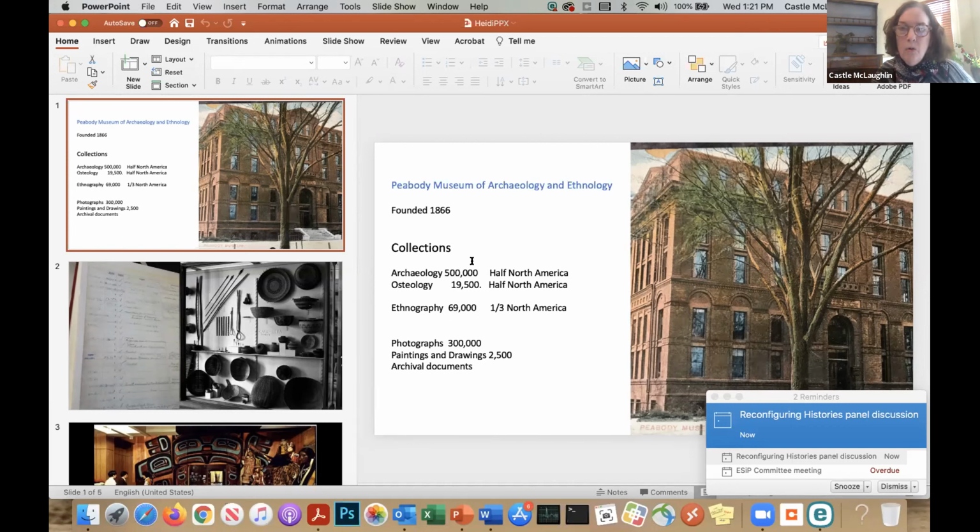And even though it later broadened its purview, that focus on archaeology has really strongly shaped what was collected, how they were collected, how the collections were interpreted, used, and valued over time. Especially because throughout most of the 20th century, or until quite recent decades, the museum was directed by archaeology professors in the Department of Anthropology. So their research and teaching agendas really guided the museum.